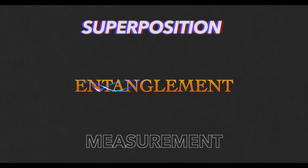So, taking up Schrödinger's argument in this video, I want to show that there is a better way to think about Schrödinger's cat. In fact, a better way to think about quantum mechanics entirely that I'd argue is more logical and consistent. To get there, we have to examine the three essential components of Schrödinger's cat: superposition, entanglement, and measurement, to see if any of them is flawed.